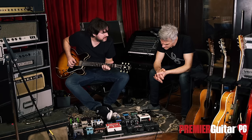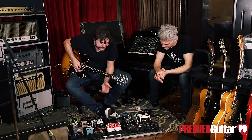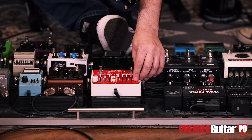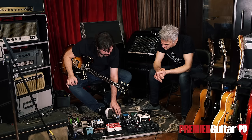The Pog's amazing. I particularly like to use the Pog for only octave up. If you take everything off, and you take your dry signal down, and then you just use the plus one octave a little bit, and put a bunch of effects on it.